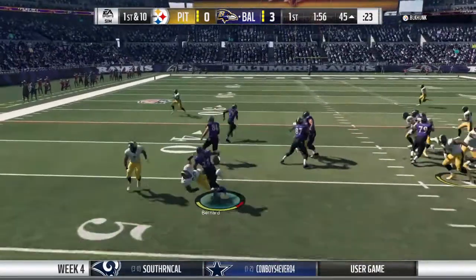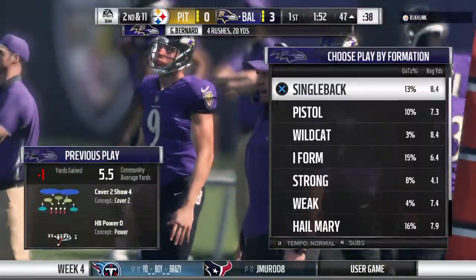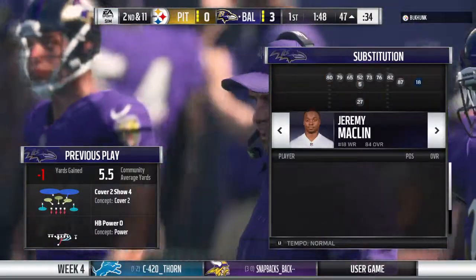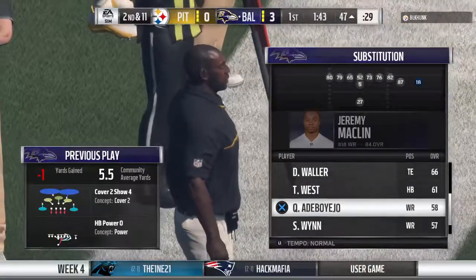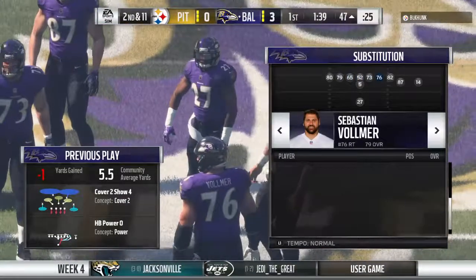Now a carry for Bernard. And he'll lose yardage here, back at the 47. That's going to go as a loss of a yard, and it'll be 2nd down. Partner, that defensive win reminds me of something a coach of mine used to say all the time. If you really want it, you'll find a way to go get it. And the defense did exactly that.